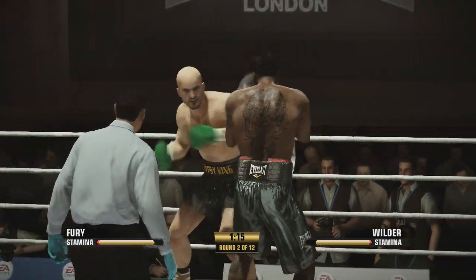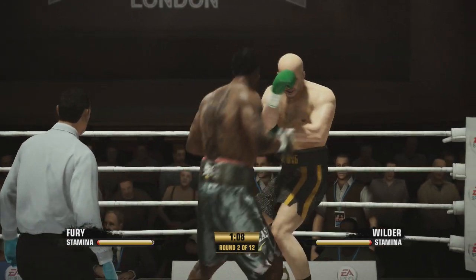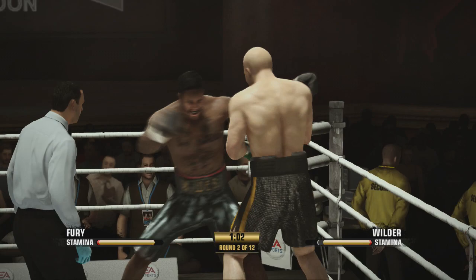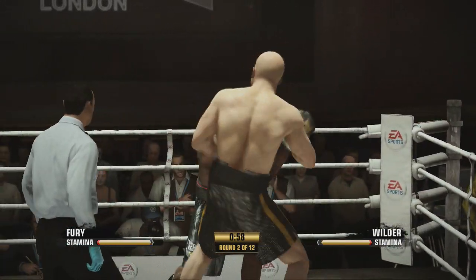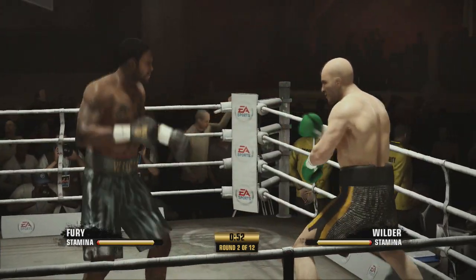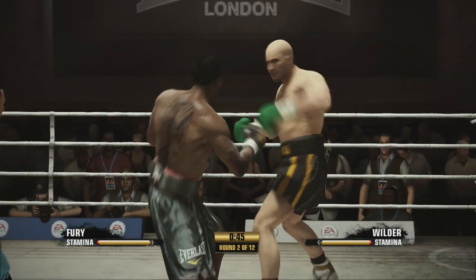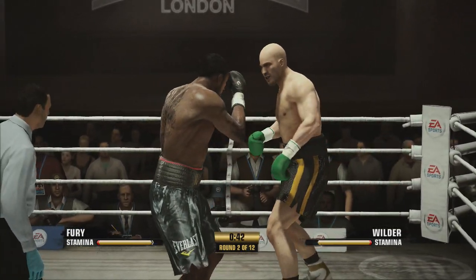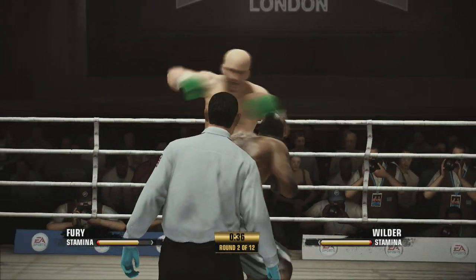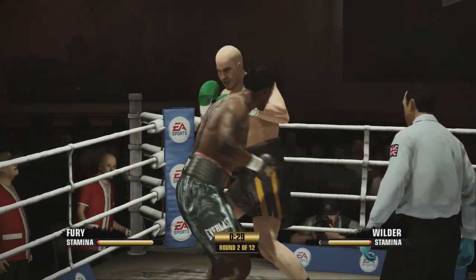Good way to protect the midsection. And now just wasting away some time with that clinch. What a great job. He gave one right back in return. Nice work by the Brown Bomber. Pulls the trigger right away with the left hand after getting tagged himself.